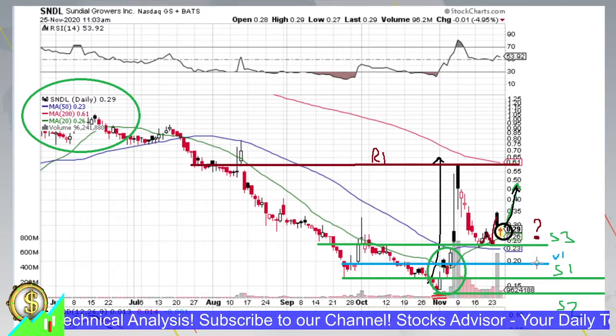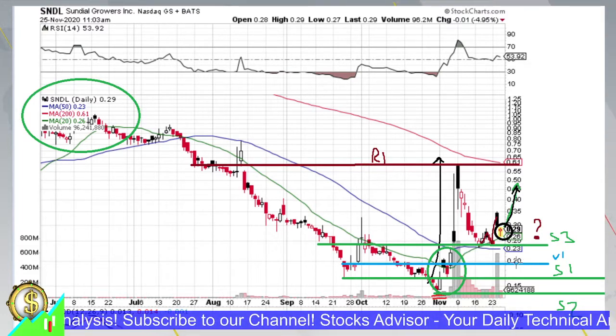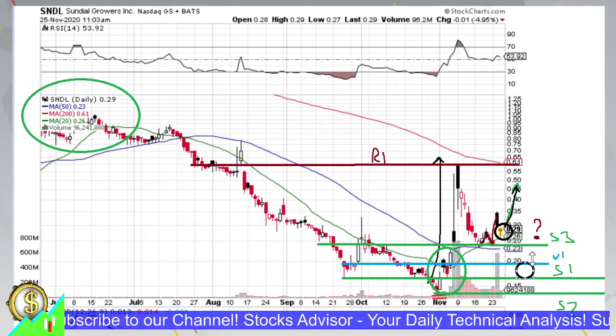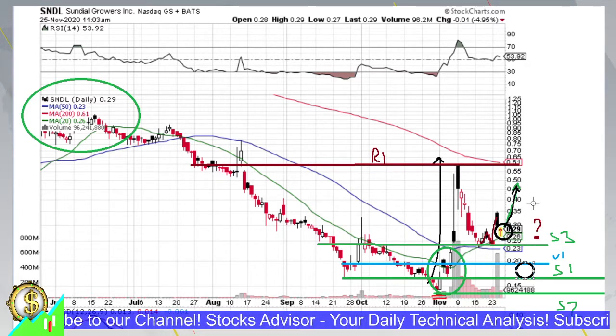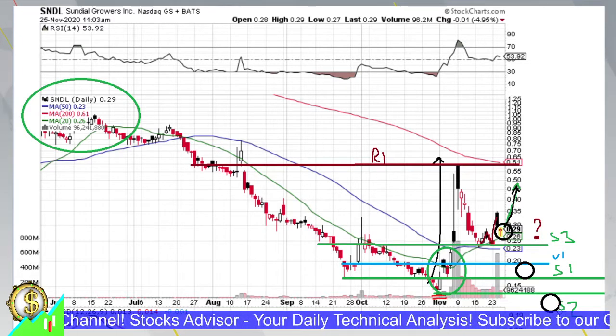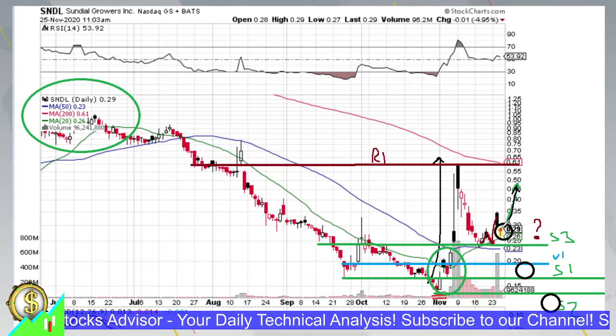You can enter as a first position here, but then if price continues to decline, another very possible level where some spike upwards could happen is actually the V1 S1 channel. And then should it go further down, this would be anything below S2. So with these three levels, you can safely play here.